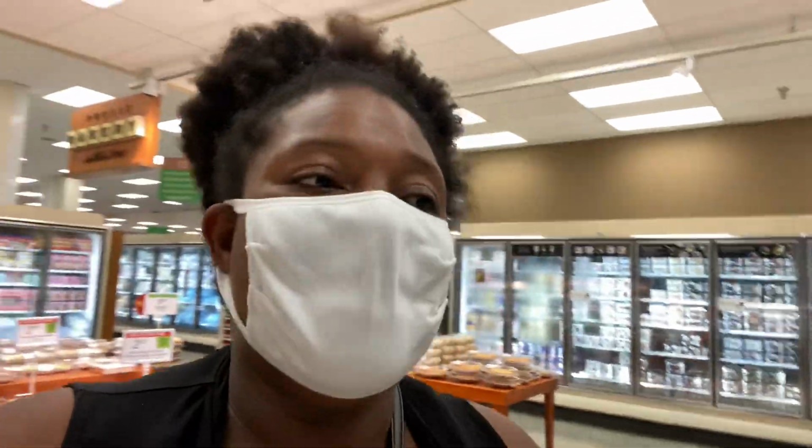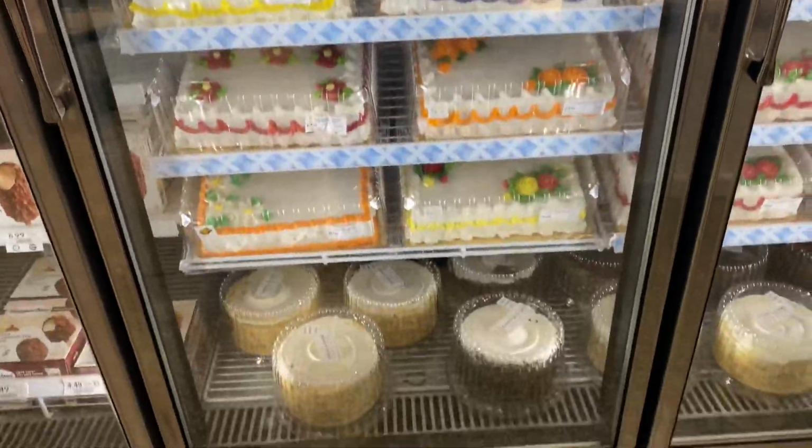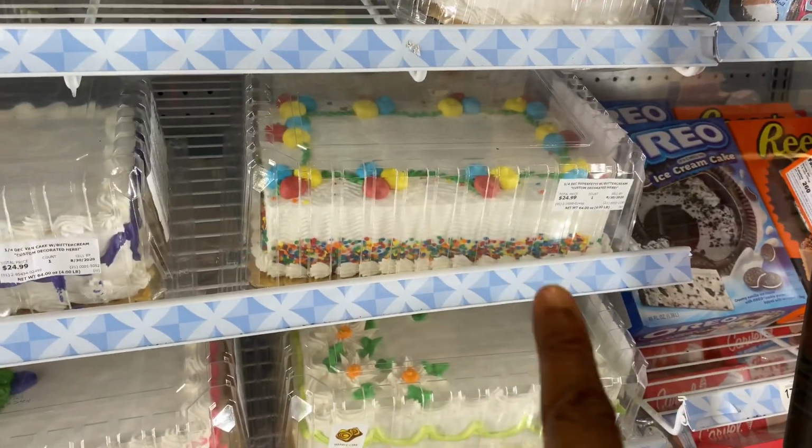We're getting baby a birthday cake on Saturday from Publix because we're gonna celebrate his birthday this weekend. His birthday was Tuesday, but we're not celebrating until Saturday. These are their frozen cakes that you can get them to write on. I recommend this one for the last minute parents like myself.